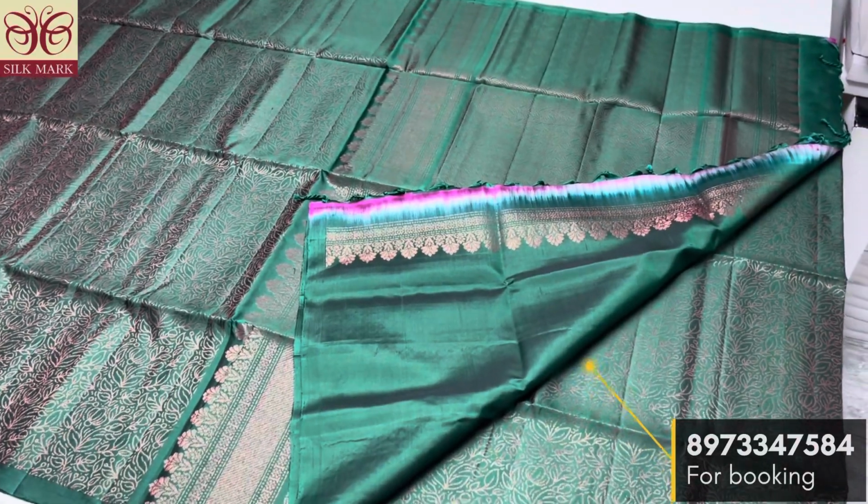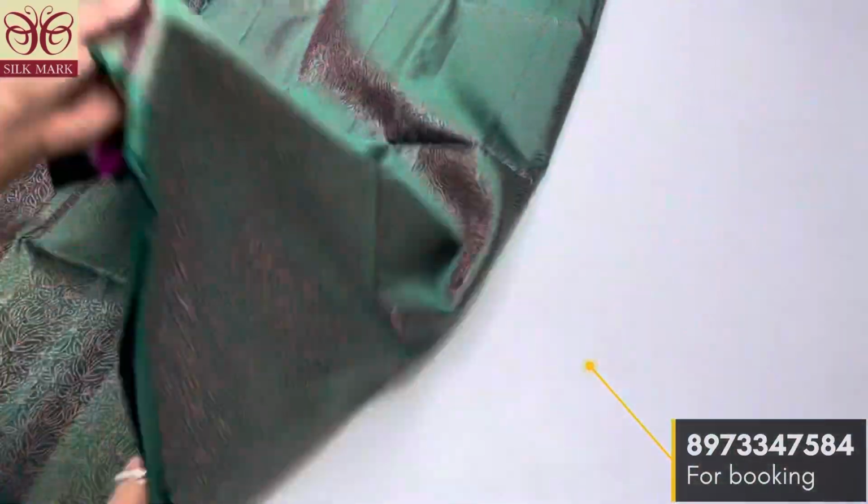These sarees are pure handloom Kanchipuram soft silk sarees, so they come with SILKMARK certification.